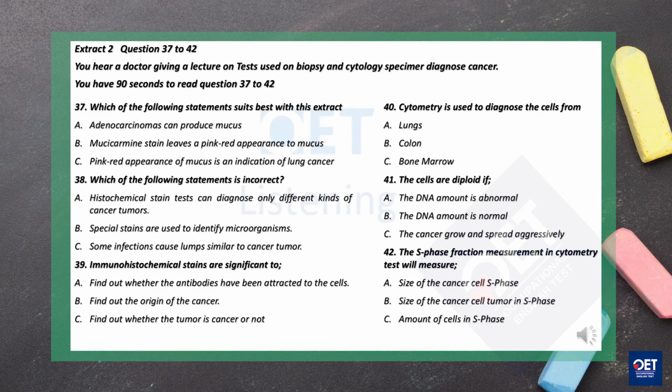adenocarcinoma. Besides being helpful in sorting out different kinds of cancer tumors, other types of special stains are used in the lab to identify microorganisms, such as fungi and bacteria in tissues. This is significant because cancer patients may develop infections as a side effect of treatment, or even due to the cancer itself. It is also essential in cancer diagnosis because some infectious diseases cause lumps to form that can be confused with a cancer tumor until histochemical stains prove that the patient has an infection and not cancer.